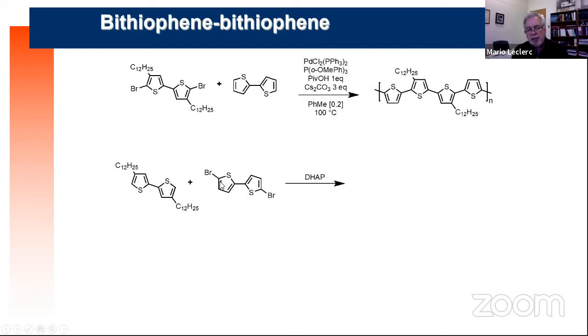You can get the same final product, but in this case, you start with the dibromo bithiophene and the unsubstituted, non-brominated bithiophene unit here. And in principle, you should get the same final copolymer. And in this case, it didn't work. Nothing. So if you put the bromo groups here with those alkyl side chains next to it, it works. The selectivity on bithiophene seems very good, but in this case, it doesn't work.